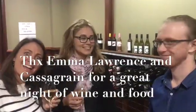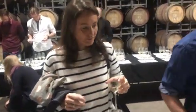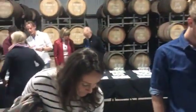Casa Green Winery for the degustation evening. Hi. I don't know. Well, it's food. Most of it's now. I don't know what it is.